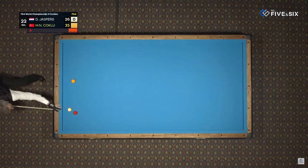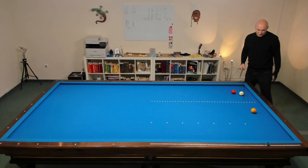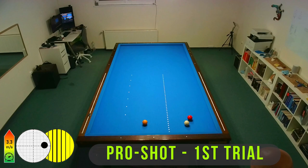So now Jaspers is really in a difficult situation. He's 9 points back, and let's see what he's doing. Aiming at this point here is really bad. So just aim here. Reduce the English or play it deeper. So I try to play it deeper. That's good.